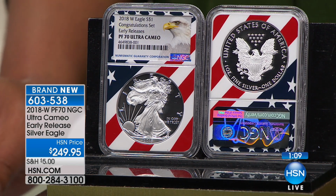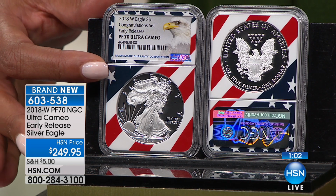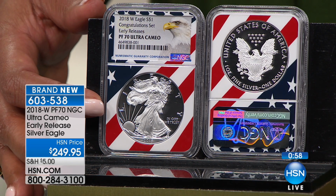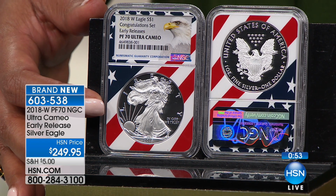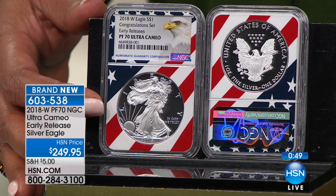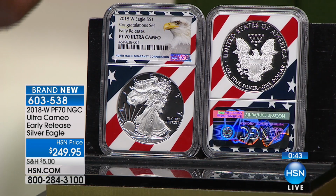And you're getting the beautiful red wooden box with this. So that this is encapsulated. It's going to protect and preserve the authenticity of this coin. This is a rare find. This is heirloom quality. This is what you can pass down from generation to generation. $249.95. Mike was telling you that sometimes these had to go up in price. This is a phenomenal value for you. So I hope you take advantage of it because you just can't find it anywhere else.